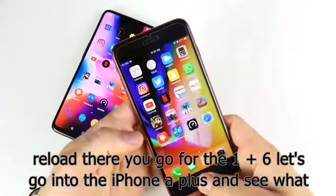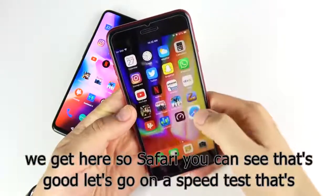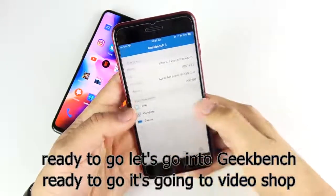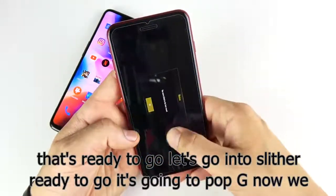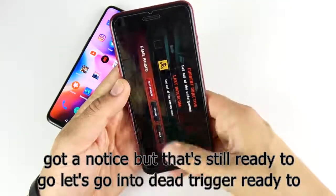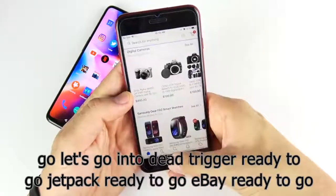Let's go into the iPhone 8 Plus and see what we get here. So Safari, you can see that's good. Let's go into Speed Test. That's ready to go. Let's go into Geekbench. Ready to go. Let's go into Video Shop. That's ready to go. Let's go into Slither. Ready to go. Let's go into PUBG. Now we got a notice, but that's still ready to go. Let's go into Dead Trigger, ready to go. Jetpack, ready to go. eBay, ready to go.